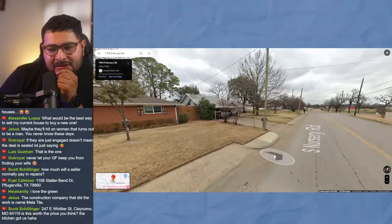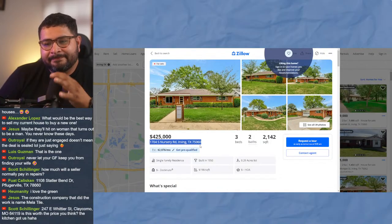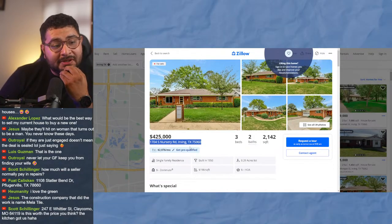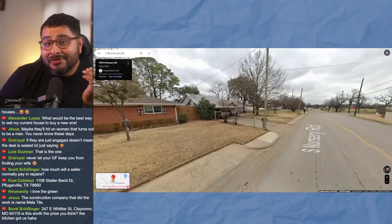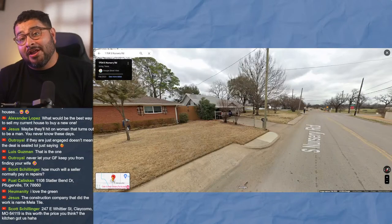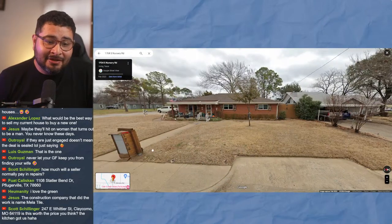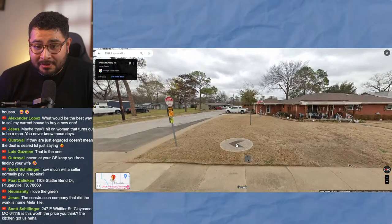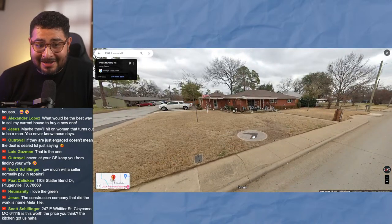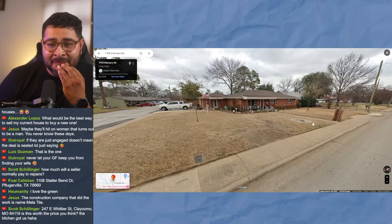This was taken February 2023. So one thing I've seen happen a lot is a lot of people will get their house nice for the sale, but they won't keep it nice. So the fact that I'm seeing the grass so dead and yellow a year ago shows me that they got this house ready for the house sale. So it just means you want to check for maintenance, make sure they actually maintain the house pretty well.